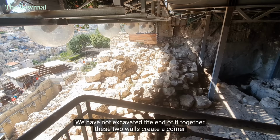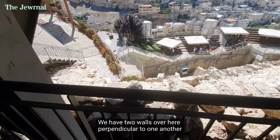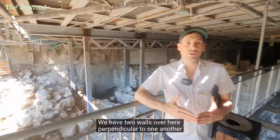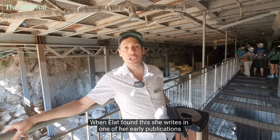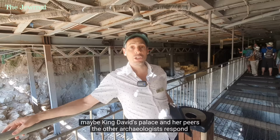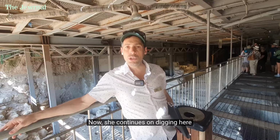Together, these two walls create a corner, okay? We have two walls over here, perpendicular to one another, creating a corner of a public structure from 3,000 years ago. When Eilat found this, she writes in one of her early publications, maybe King David's palace, and her peers, the other archaeologists, respond, you're jumping to conclusions. Now, she continues on digging here.